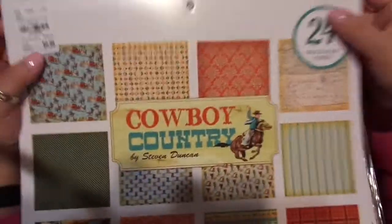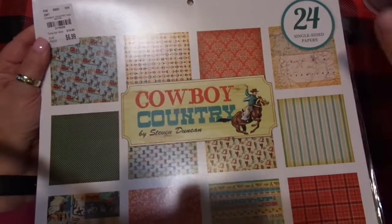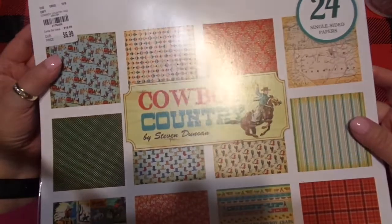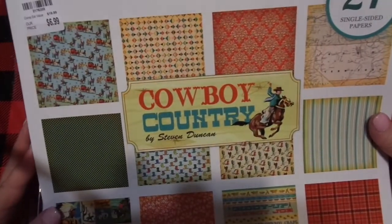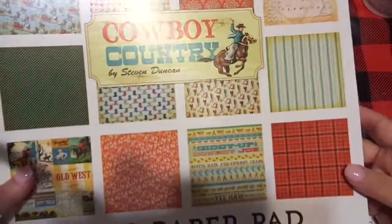So we live in the country. I've shared that many times. I'm from Texas. We're in Texas. So Old West is always appealing to us. And at some point, Lord willing, I will have a little grandson, and when I do, this is the type of paper I would use. But anyways, I just think it's darling. It was $19.99 for $6.99, 20% off of that.